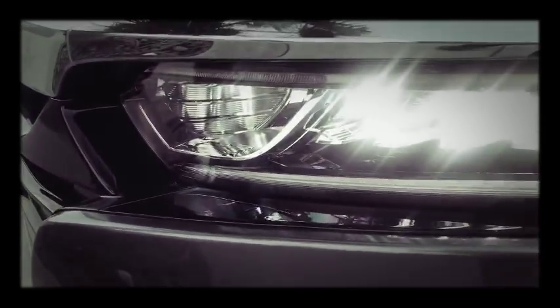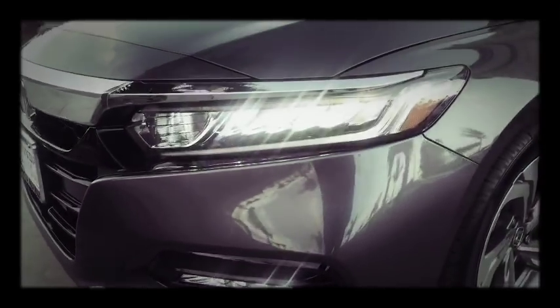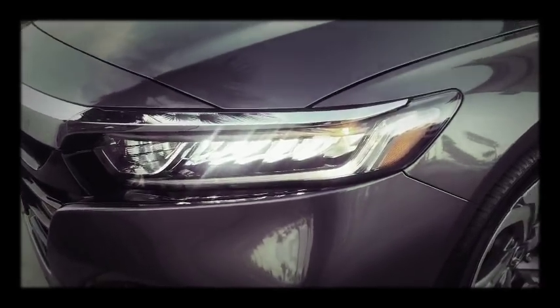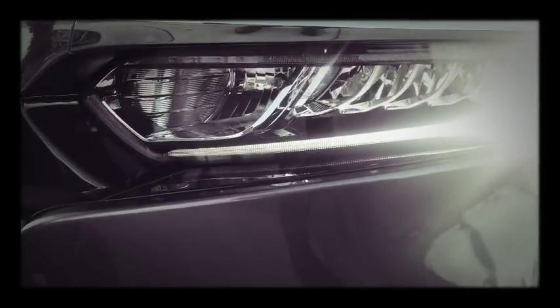And then the high beams aren't LED. But the fog lights are, and the full headlights. So Luis is gonna help me out. Throw on those high beams. Those are the high beams? There's the high beams.